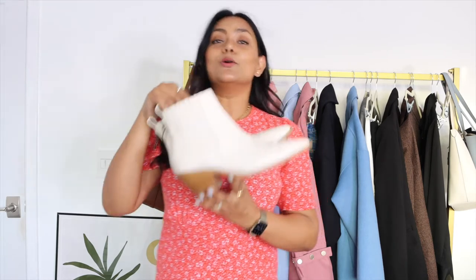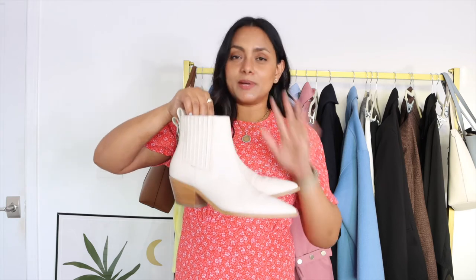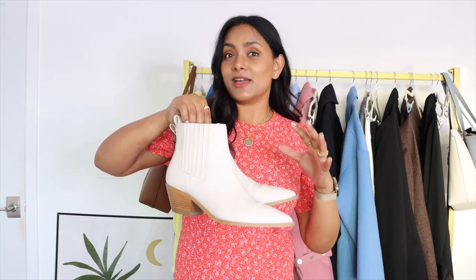Now, last but not least, these are my favorite pair of footwear all year round, and they are great for workwear, and these are Chelsea boots. Now, Chelsea boots are perfect workwear. They're great for men. They're also great for women because they are structured and sophisticated, but at the same time, they give you that boot effect that you need.